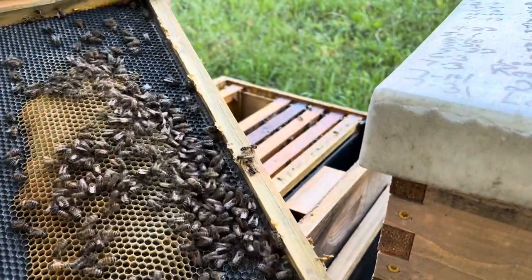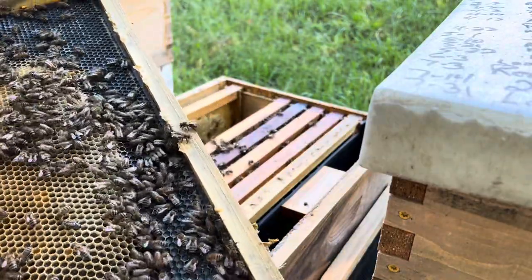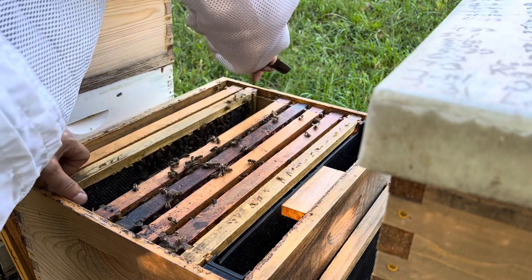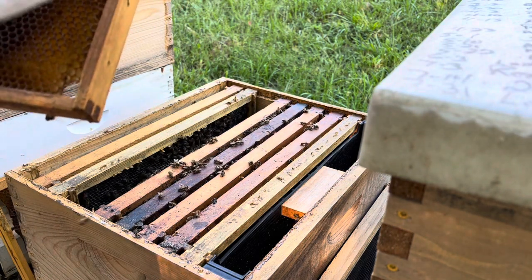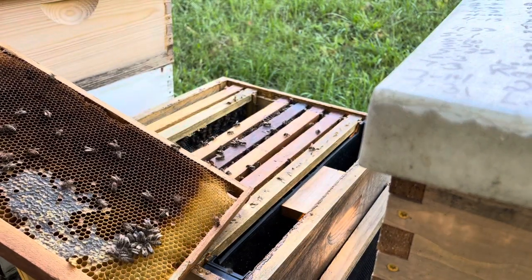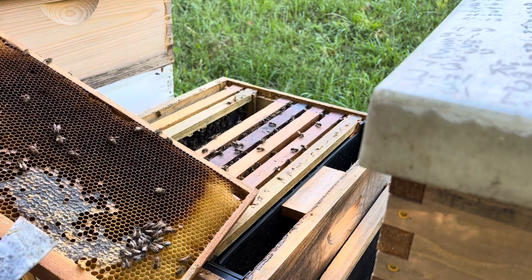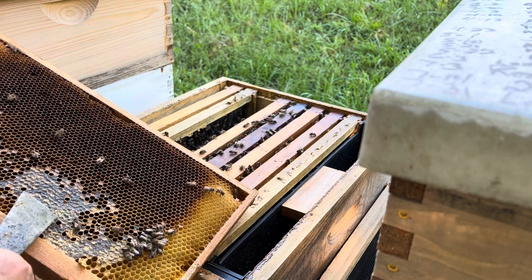I wouldn't expect to see a queen on a frame like this, but I've not found her on another frame, so I'm gonna look anyway. And I don't see her. There's a hive beetle right there. Get it.